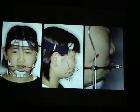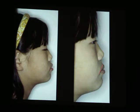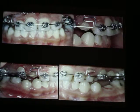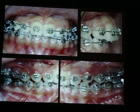Yeah, so in this case, you see, it might help as well the management of a class 3 malocclusion. Well, this is after about 1.5 years of treatment with the face mask. So she got improvement, also sagittally. You see, we leave the radial palatal expander as a passive appliance afterwards. And then we decided to finish the treatment with fixed appliances.